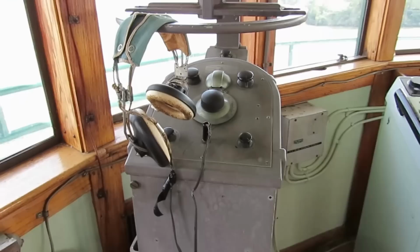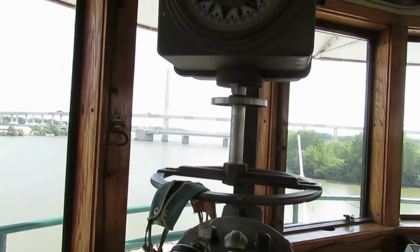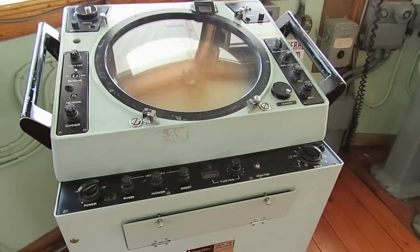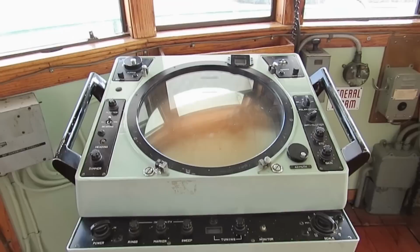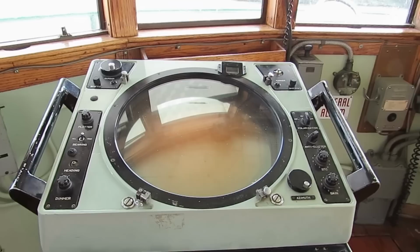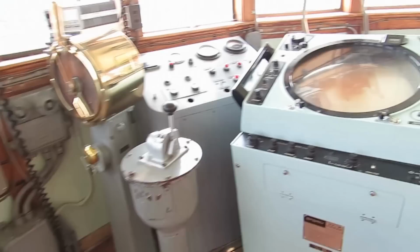This is the radio direction finder here. Presumably you would turn this wheel and listen through the headphones. And this is, obviously, it looks like a slightly later edition, the radar. Since this vessel was from, what, 1911? I don't seem to recall they had radar in 1911, so I think this was added a bit later. So, radar screen. This is a Sperry Mark 16 radar, and this is another one, so it looks like they had two of them.